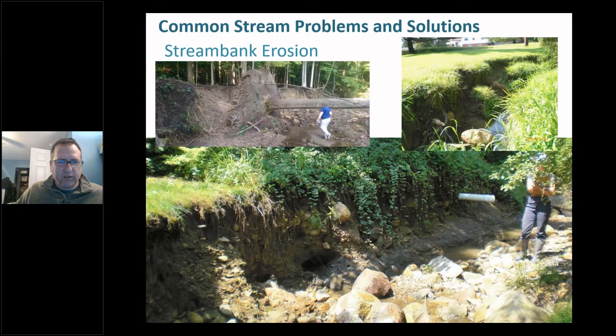So just some illustrations of stream bank erosion. The one in the upper left-hand picture here, this is probably only draining a couple square miles at that point. That's Chippewa Creek in Broadview Heights. You can see it's major down cutting and erosion, losing giant trees. It's about 7 or 8 feet, disconnecting the stream channel from the floodplain.